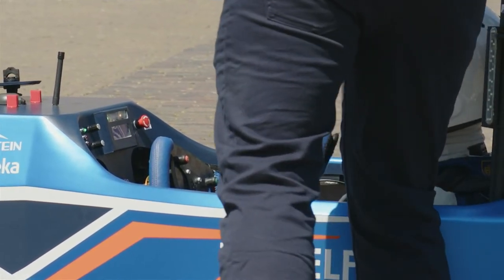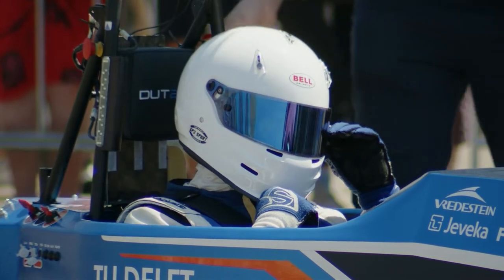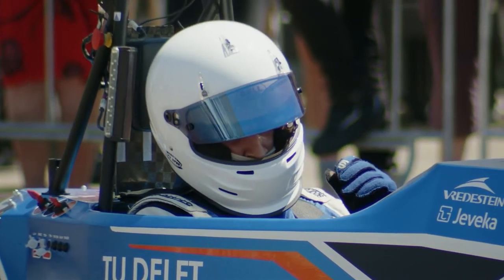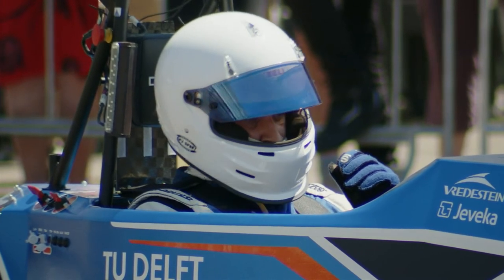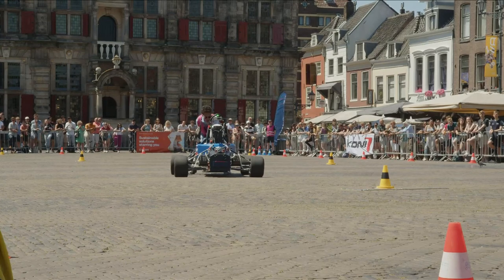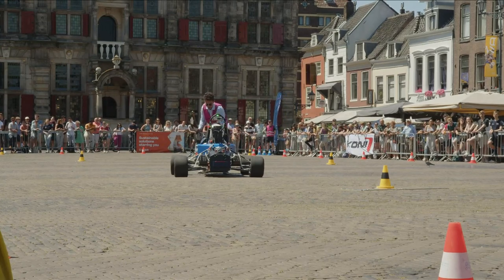So guys, it's not finished yet. Of course, there's a lot of safety systems on this car. One of them is BOTS. It's when the brake pedal goes past a certain point, it just stops the car to be sure. And right now that happened. They're putting it back, and she should be good to go.